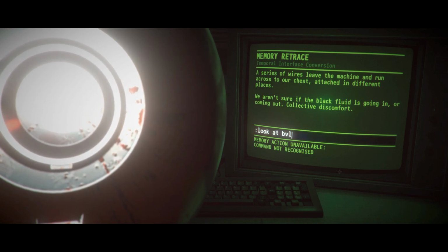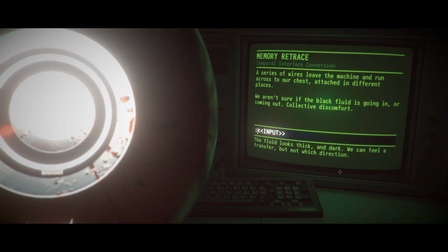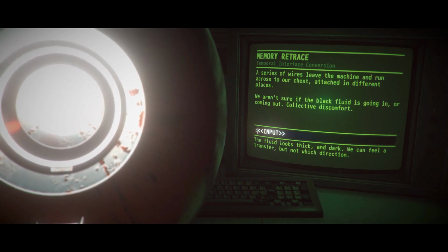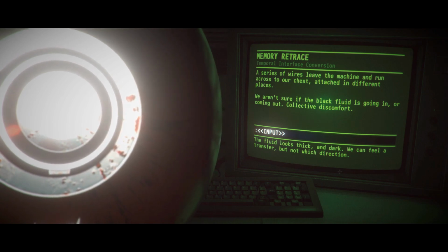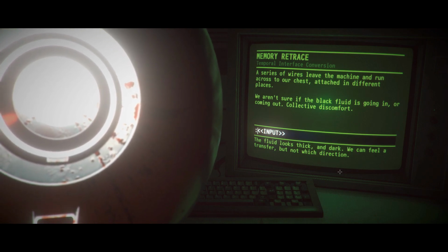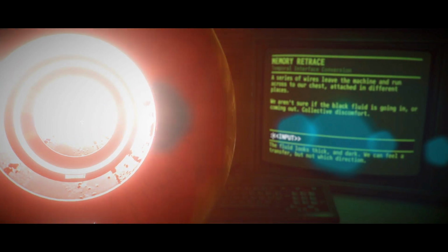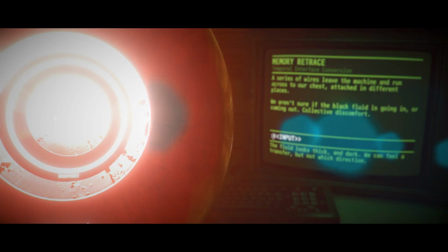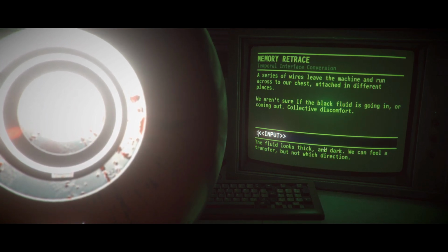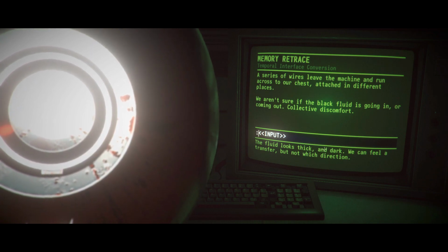Look at black fluid. The fluid looks thick and dark. We can feel a transfer, but not which direction. Okay. A series of wires leave the machine and run across to our chest, attached in different places. Can we do this again? Well, I am clicking it, but nothing happens, so I guess we can't look at another vision yet.